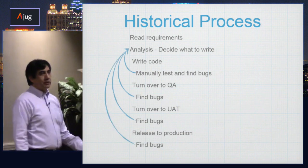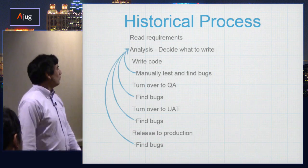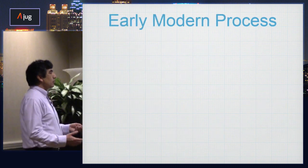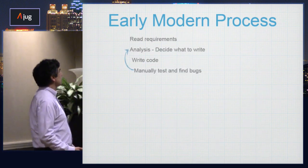When I finished this slide, I was depressed. I thought about it. It's like, wow. We really do all that stuff, or at least we used to, right? Things have gotten better over time. So it got better, and now we still have this process.